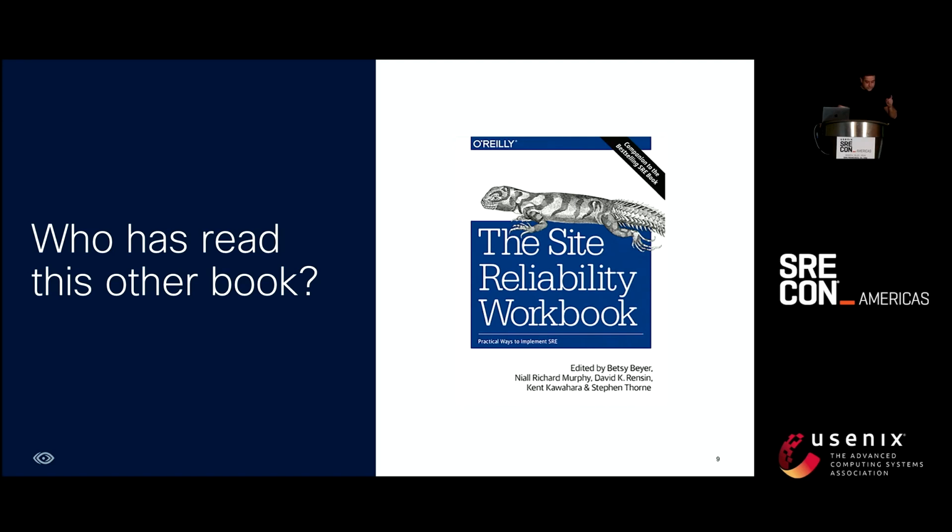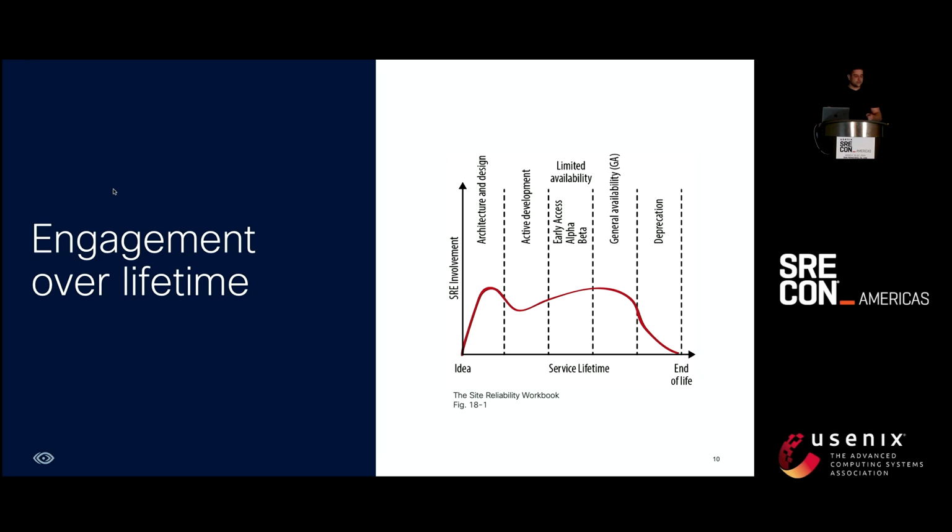So, for those who missed it, the workbook contains this chart over here. It plots Google's alleged SRE involvement over a service's life cycle. As you can see, they begin engagement at the very beginning, when the idea starts development, and as soon as it begins turning into a product.